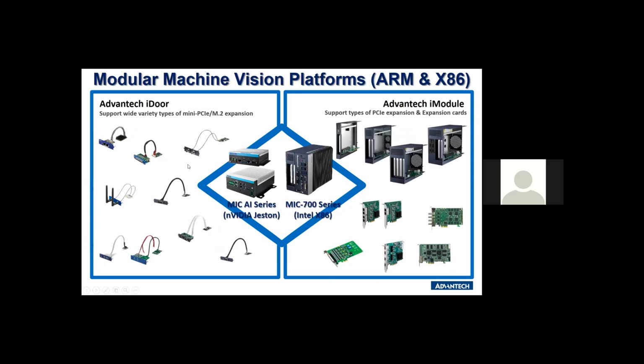And here we show the modular machine vision platform, the MIC AI series, which is an ARM-based NVIDIA Jetson platform. The MIC 700 series is an Intel x86 architecture product. They are of modularized design. We have the I/O building blocks to be added to the machine vision controller. The I/O module is a small module which offers I/O interfaces such as GbE, Wi-Fi, DIO, USB, serial port, and various kinds of fieldbus, CAN bus, EtherCAT, Modbus, and so on.